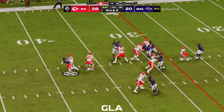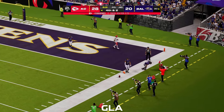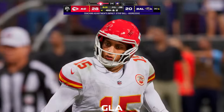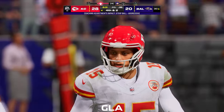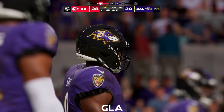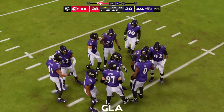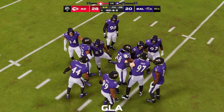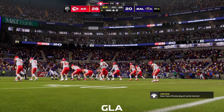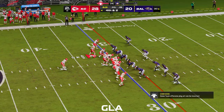Play action. Now it's Mahomes. And it's incomplete. Took a shot, couldn't connect. Trying to get a big strike right there and hopefully tie this game up in the late going. And here's a big one now. Trying to hold this lead. They're going to go for it here on fourth down.